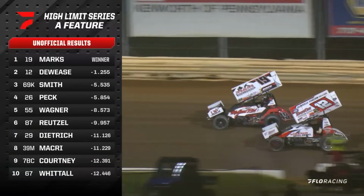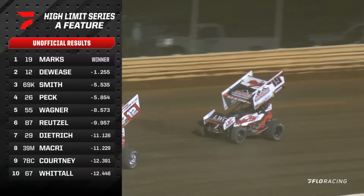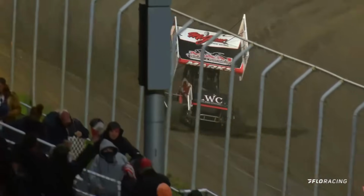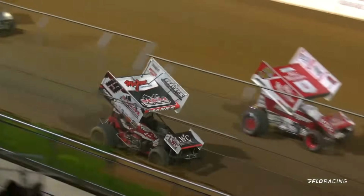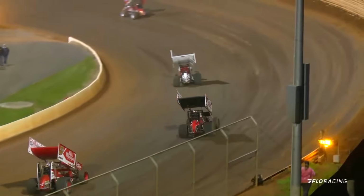Aaron Reutzel 6th, 7th goes to Danny Dietrich, 8th to Anthony Macri, 9th to Tyler Courtney, and 10th will be Justin Whittall. 11th goes to Parker Price Miller, 12th to Chase Dietz, 13th Lynch, 14th Rico Abreu, 15th to Brock Zearfoss, 16th to Spencer Bayston, 17th Lucas Wolfe, 18th Ashton Torgerson, 19th Brad Sweet, and 20th will be Daison Pursley.